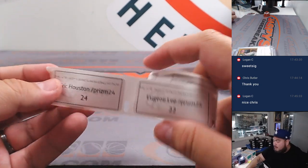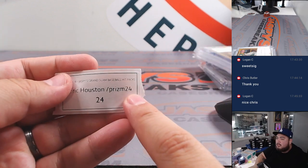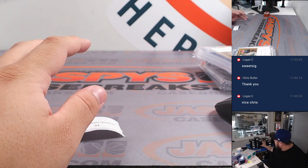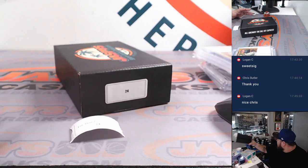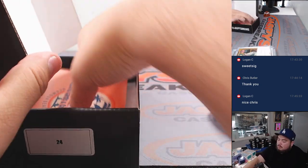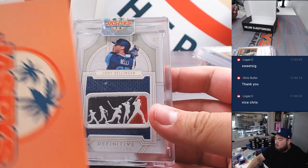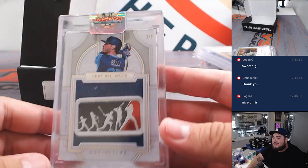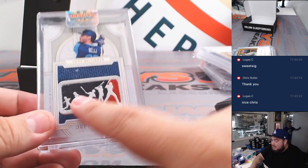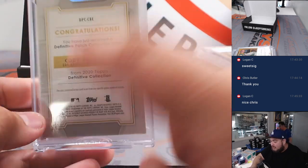Let's move it along. Eric Houston with 1. 20 fold. Look at that. 1 in Prism 24 and Pack 24. It's meant to be. Wow. Cody Bellinger. 1 of 1. Looks like the strap over his glove right there. Or actually, that's the Dodgers version.